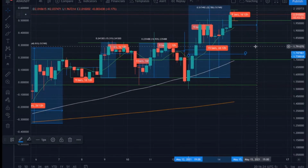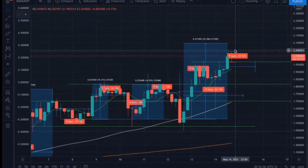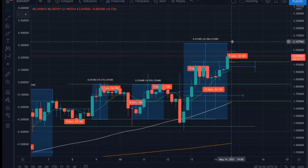$15. So we can likely predict that the potential high is going to happen between May 15th at 7 a.m. and May 15th at 1900. And its potential is right around 209 to 204. And now this is on a 4 hour, so this is on a longer term hold. But you can apply these same principles to whatever time frame you're trading.